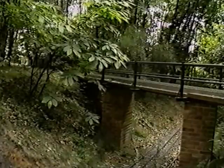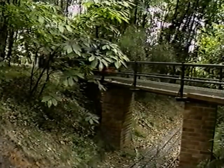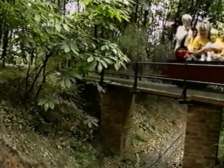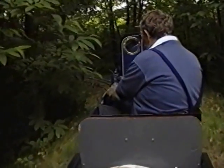Shortly after leaving the signal, our train crosses another bridge. Once over the bridge, we start on a downward spiral which will take us back under the bridge and onto the avoiding lines at Amesbury Junction.